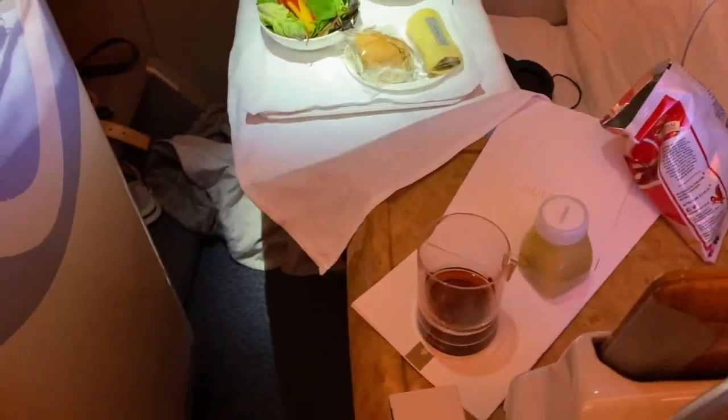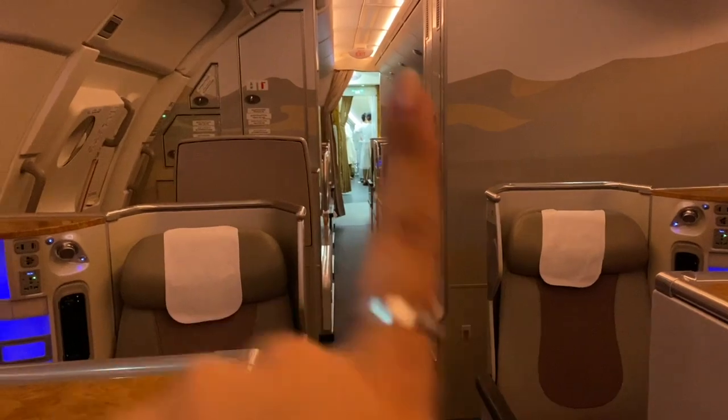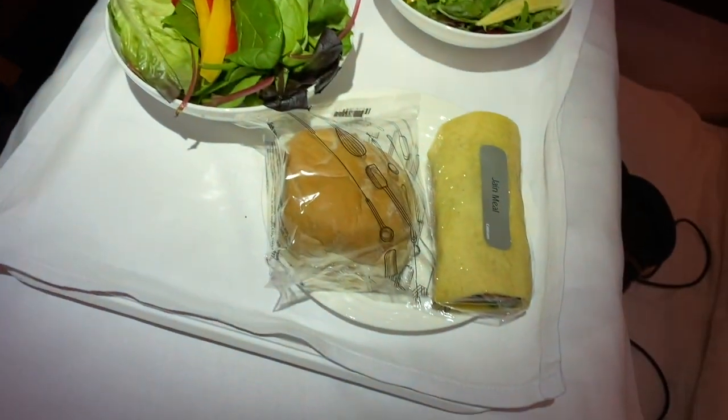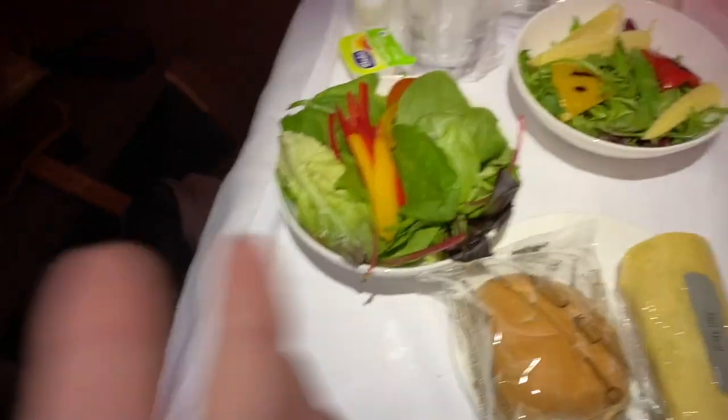It is lunchtime, so we've got this. Rihanna's eaten her food and she's just gone to take pictures of the sunset, which is in the bar area at the back, which I will show you later. But I have, it's like a vegan meal, so it's just salad and some bread stuff.